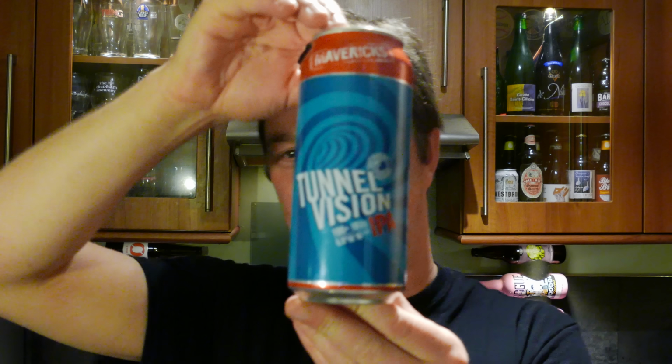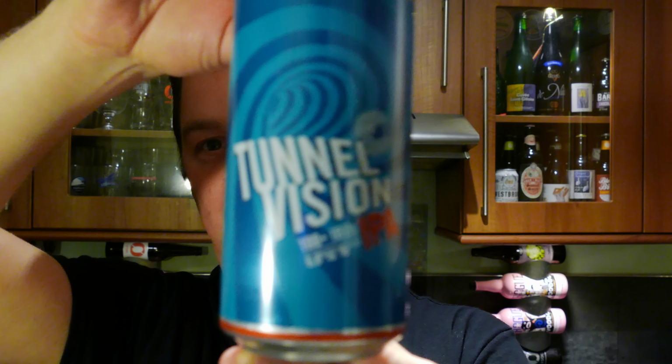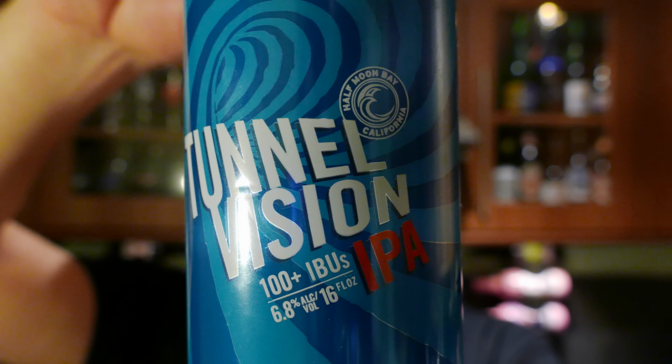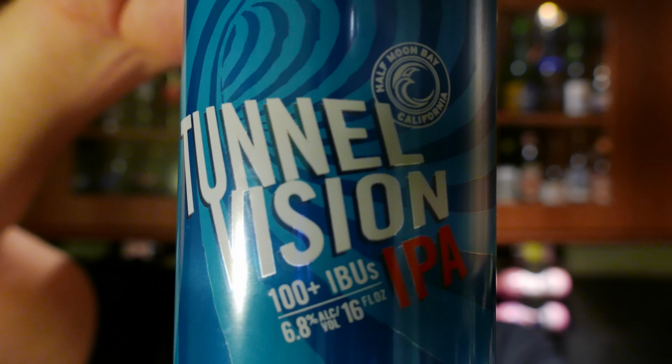Today we've got a can of craft beer. Let me show you this one. This is called Vision IPA. It's 6.8% ABV and it's 100 plus IBUs. Let me show you the label, or the print on this can, should I say. There we go. 100 plus IBU, 6.8% ABV.